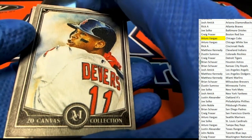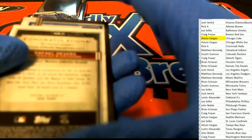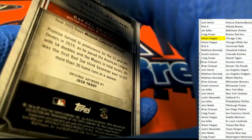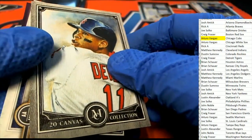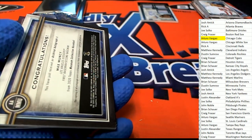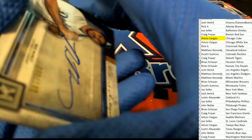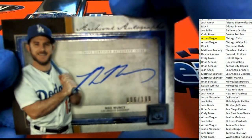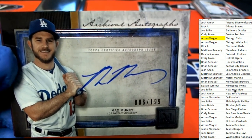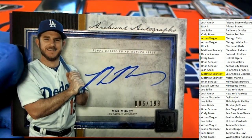Nice Rafael Devers there for the Red Sox. And we're looking for that big canvas collection hit. It could be a one of one in any one of these. That's Josh Trout artwork that did the Devers. And then we have the Max Muncy for the Dodgers, hit in the break. Nice auto. Beautiful autograph here. Muncy for Matthew K. Nice hit, Matthew.